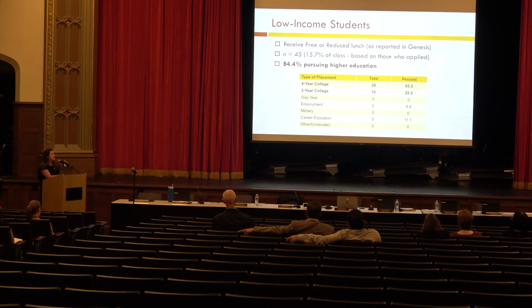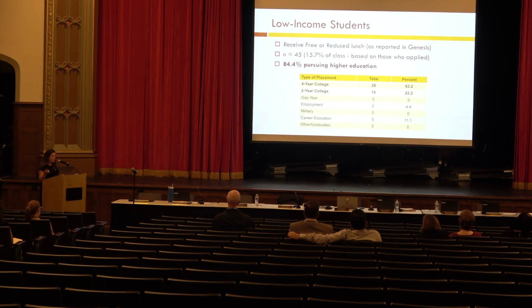Our low-income students are those who qualify for free or reduced lunch, and this is a statistic that we're able to pull from Genesis. This number is also 45. It does not mean that they are the same 45 students. However, there is traditionally overlap. A little over 84% are pursuing higher education. 38 of those 45 are pursuing traditional post-secondary ed. This is up. Last year was 80%, the year before was 75%, and these fall well above the national averages for this population. Again, we're always looking to increase the statistics for these students.